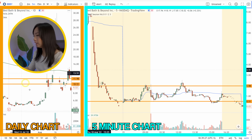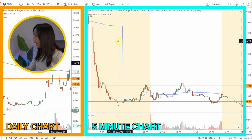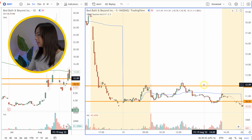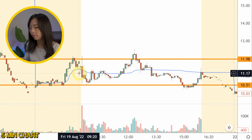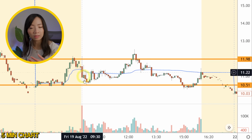We have the daily chart on the left side and intraday 5 minutes on the right hand side. We have the pre-market session highlighted in yellow, and the white part is the regular trading hours. So looking at this, I was planning for a VWAP area around 11.50s, a starter entry on the long side.